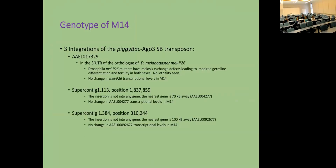One possible explanation for this strange phenotype is that it has nothing to do with AGO3. It just hit a gene which is important. And so we had to find out whether that was true or not. We found 3 integrations of this piggyBac snapback AGO3 transposon in the genome. You can see them there.